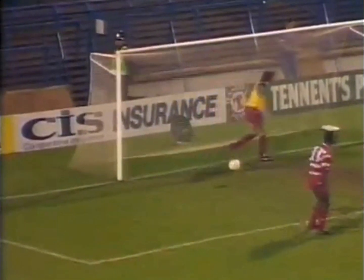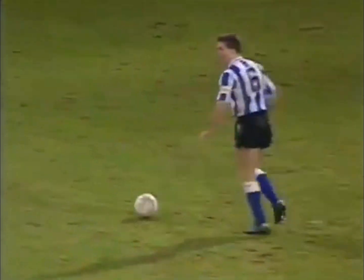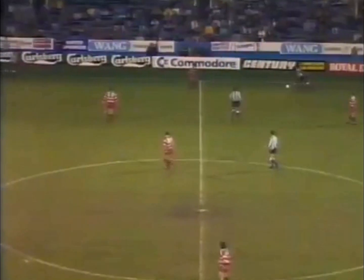It was a lovely cross in by Franz Carr, and as Atkinson went for it, and it's in there! Atkinson. And Wednesday a level. Atkinson again. Atkinson's in behind him, a fine save. First, has it charged down. Besson's great work continuing.